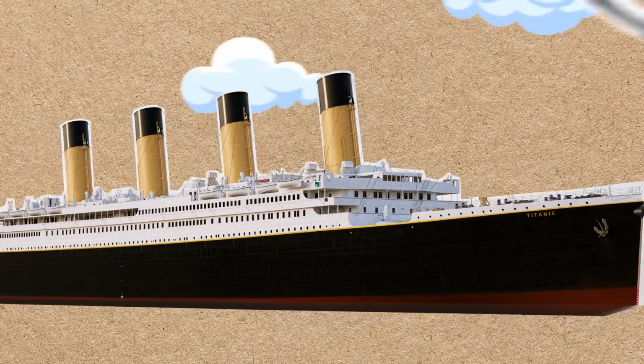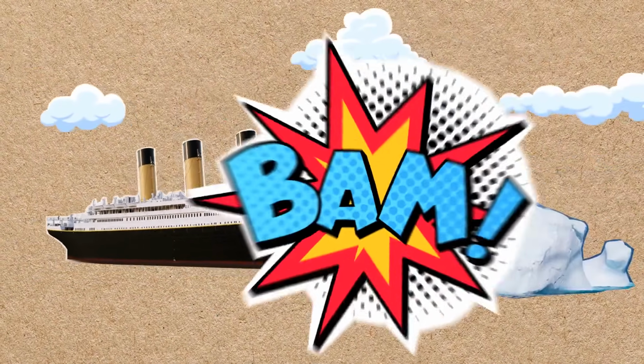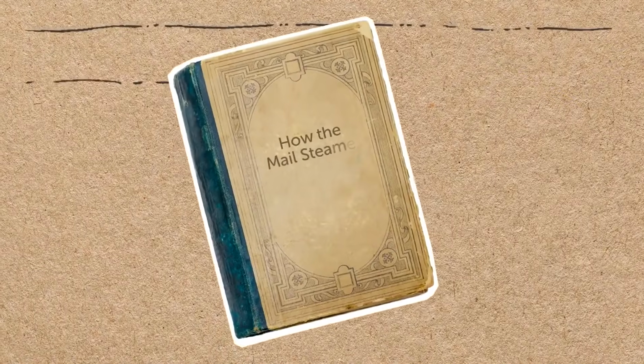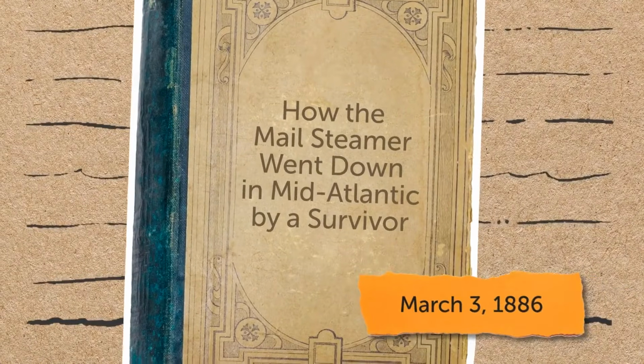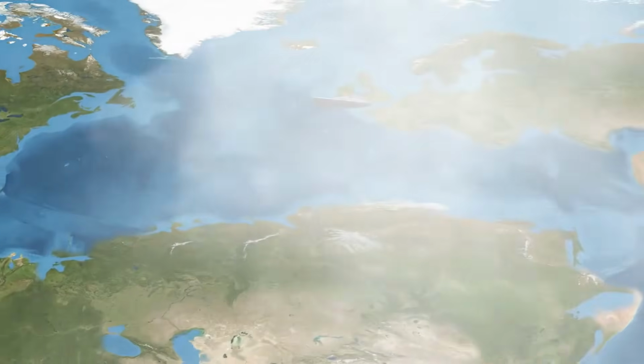No one could ever have imagined that the unsinkable Titanic would collide with an iceberg, except for one man, William Thomas Stead. Well, not directly, of course. It's not like he jolted out of bed one day, envisioning the fall of the Titanic. Rather, he wrote an empowering short story called How the Mail Steamer Went Down in Mid-Atlantic by a Survivor on March 3, 1886, 26 years before Titanic sank.